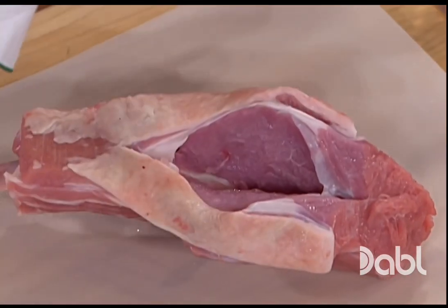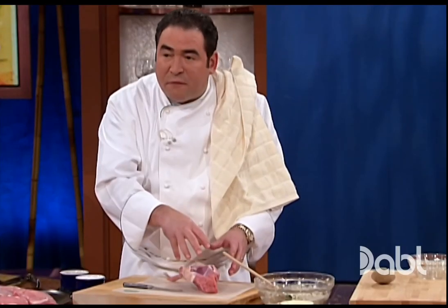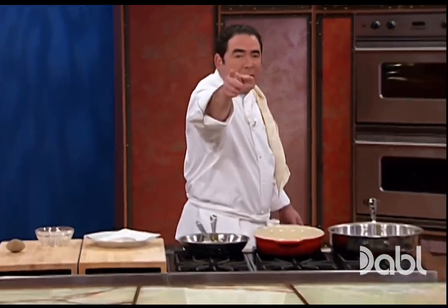Now, I'm going to take that sweet onion mascarpone, stuff it inside, season them with salt and pepper, and start searing them. When we come back, I'll show you what they look like. Stick around. We'll be right back.